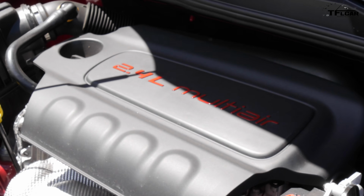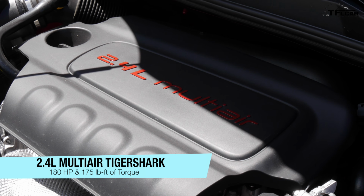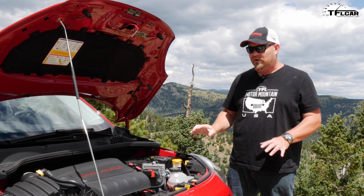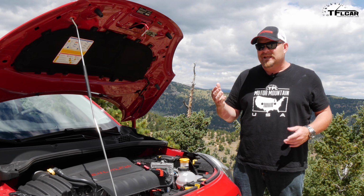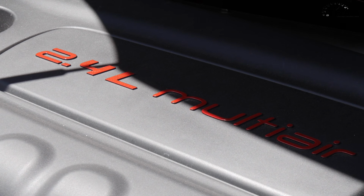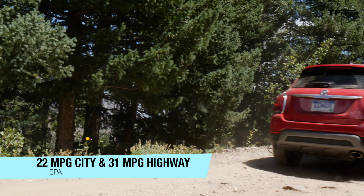This is the 2.4-liter MultiAir 4-cylinder engine, the Tigershark, and it's hooked up to a 9-speed automatic transmission feeding just the front wheels in this case. Now, we've worked with this whole combination before, and it's pretty good, but with this transmission, it's a little laggy off the line. You can definitely feel it. There is some good news. Combined, 25 miles per gallon, and we've been averaging over that, almost 26 miles per gallon.